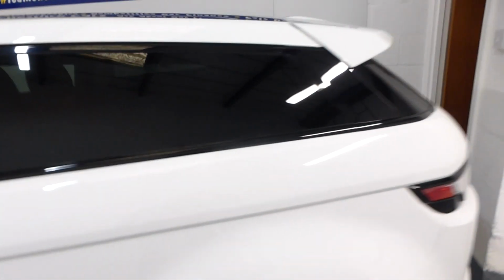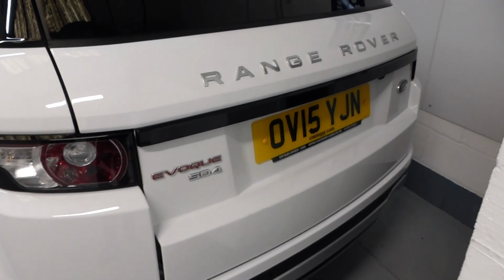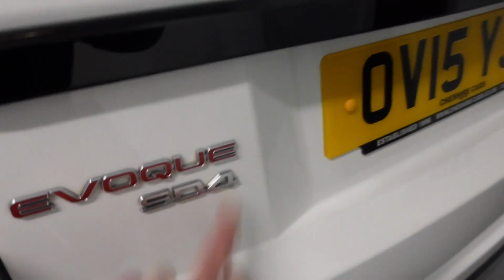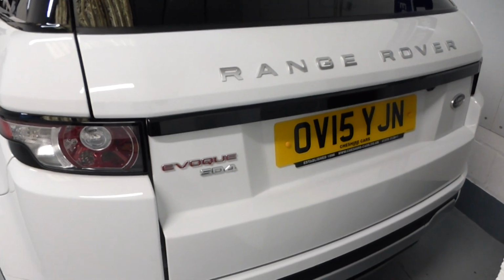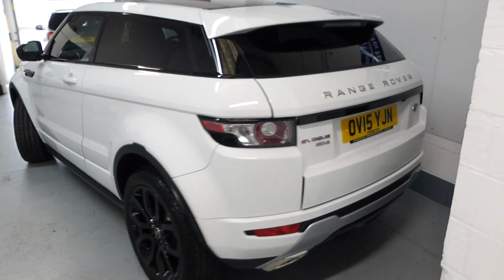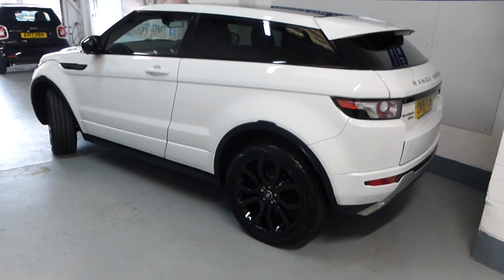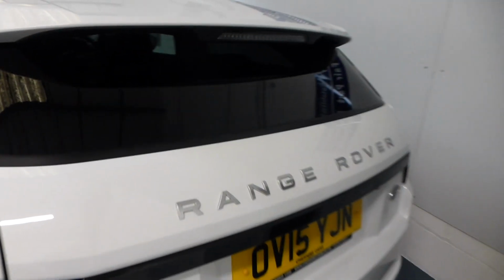Privacy glass makes the car stand out. There's no damage, there are no smells inside the car, it hasn't been a smoker's car, hasn't carried pets. OV15YJN, it's a 2.2 SD4, which is the higher brake horsepower engine, obviously four-wheel drive. Just an absolutely stunning looking vehicle. Electric tailgate. Let's just see if I can open it without it hitting the wall.